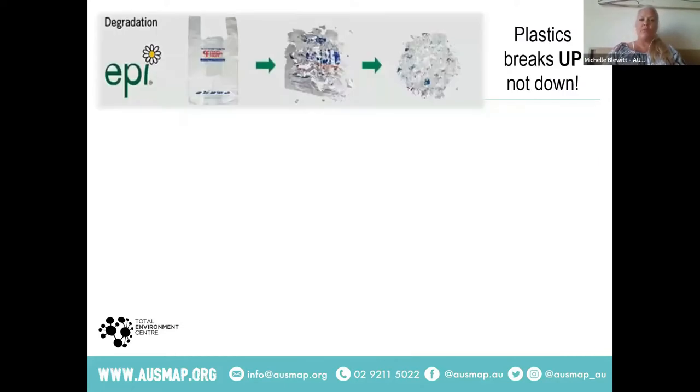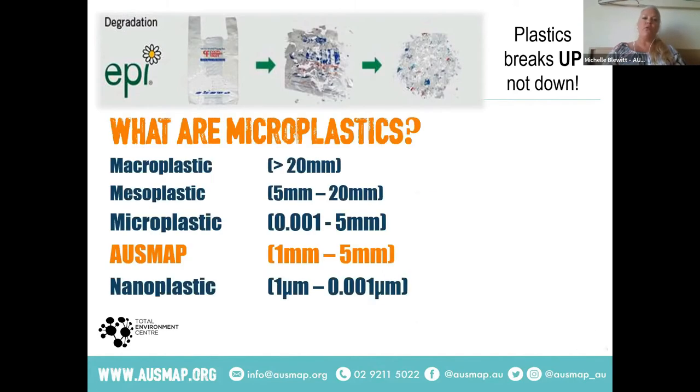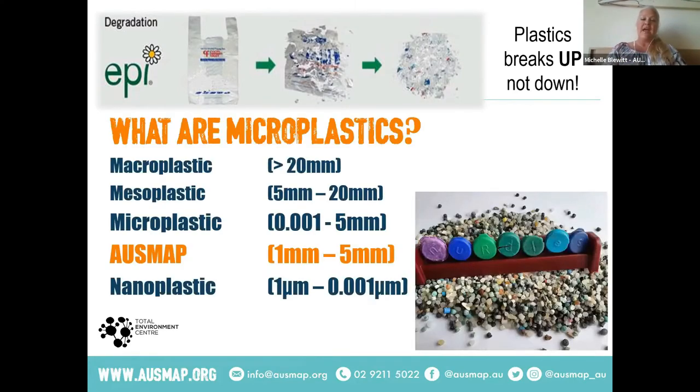Once out there, we know that plastic does not break down. It only breaks up into smaller and smaller pieces, creating what we call microplastics. Microplastics are plastic pieces of debris that are less than 20 millimetres in size, so about the size of half of your little pinky. Right down, it breaks up over time, and creates even airborne plastics that we're actually breathing in. And I'll chat about that in a little while.